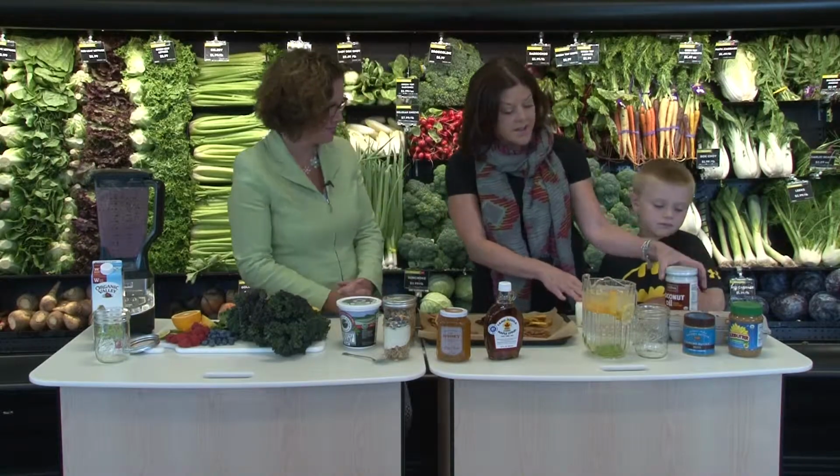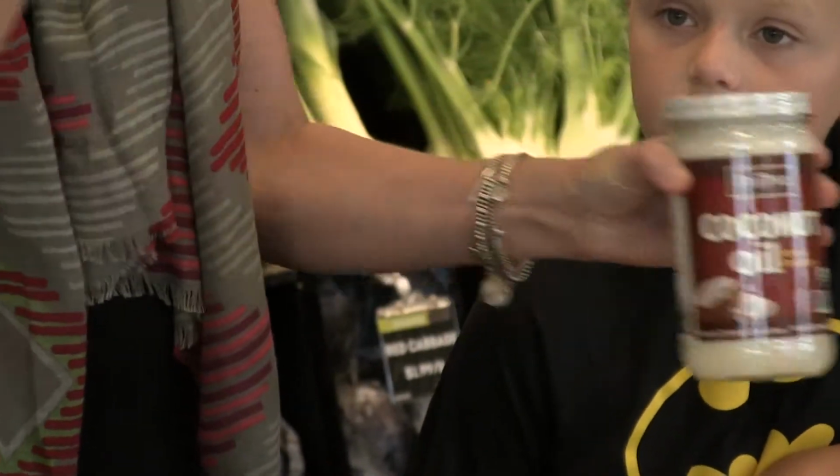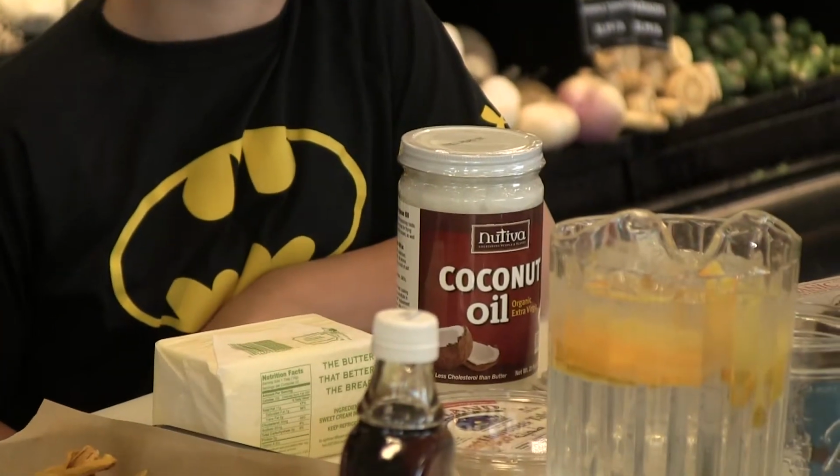And then I see we've got coconut oil. I've been hearing a lot about this recently as well. What do we use coconut oil for? Coconut oil can be eaten straight from a spoon. Some people do that. It can be put into a smoothie. It can be spread on your toast. Coconut oil is full of great fats. It's also antibacterial, antifungal, anti-parasite. Wow. And it's really healthy for the inside of your body and the outside. You can use it as a moisturizer. You can learn more about that another time. But coconut oil is a great fat.